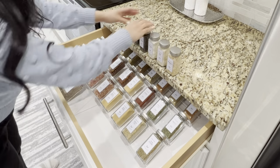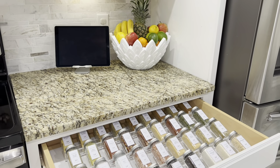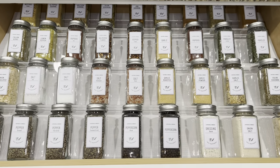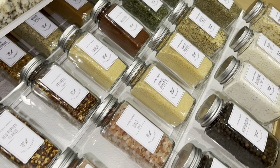This concludes today's Ultimate Kitchen Organization video. I hope this video gave you tons of ideas, inspiration, and motivation to give your kitchen an updated refresh. I'm so happy with how everything turned out. It all has a designated space, it's organized, and I can see everything I have, and I have everything in its place.